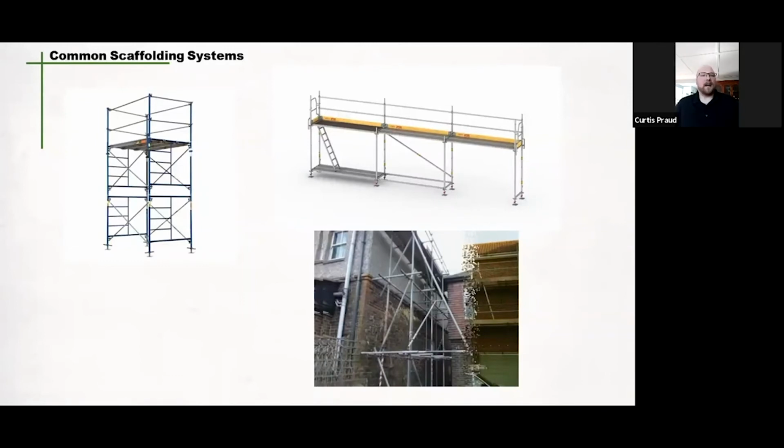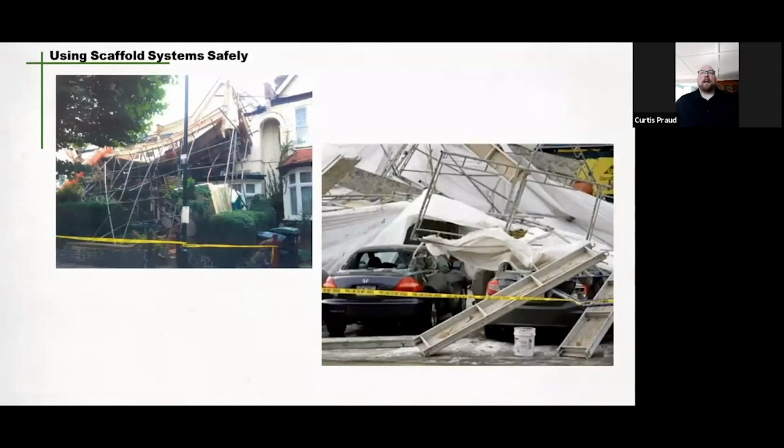A few different types of scaffolds that you can potentially see on residential construction sites are your frame scaffolding, which is the blue ones in the picture. Then you move into system scaffoldings, which is the top right scaffold. And then you look at the bottom right scaffold, and that is tube and clamp scaffolding. They're very common in residential construction, as well as pump jack scaffolding. A lot of times siders and people like that, contractors installing windows and stuff, will utilize pump jack scaffolding as well. Although scaffolding is very common on residential sites, there are risks associated with them all, okay?